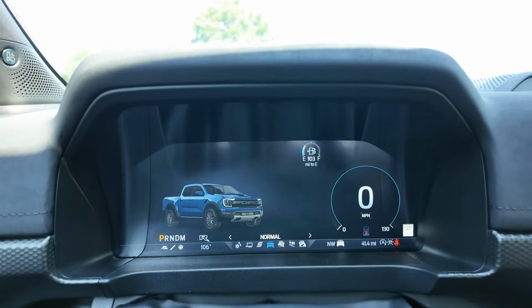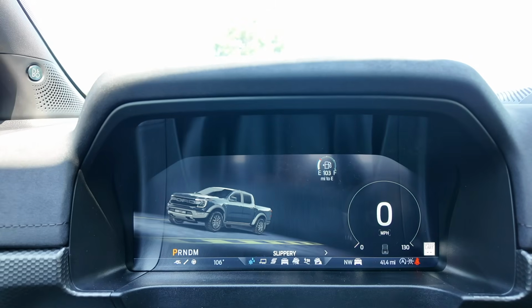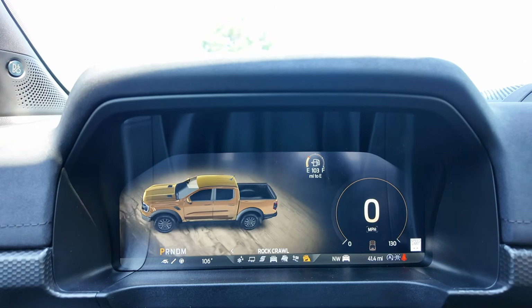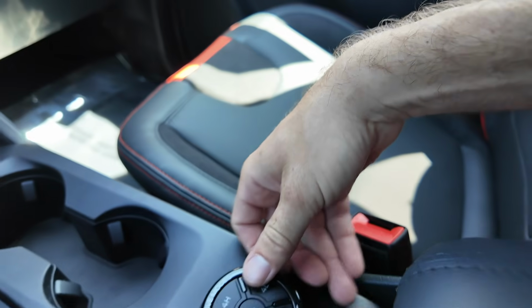Now as we twist on this dial, you can go through these modes here. So you have normal, sport, tow and haul. There's also a slippery setting, and then you can also get into some off-road settings, your Baja, and rock crawl. So just depending on the terrain that you are in. So very easy to use all of these.